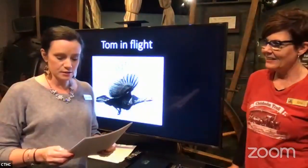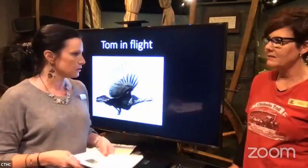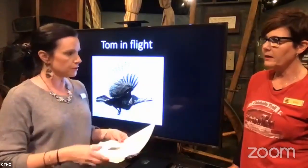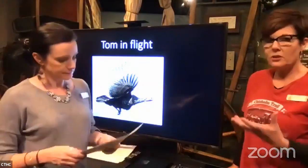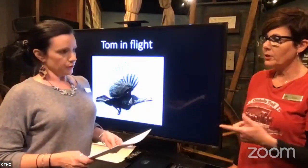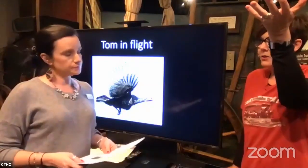Nidifugous means they leave the nest soon after hatching. So pretty much when turkeys come out of the egg, they're ready to go. That may be because they're ground birds. The little birds that are nested up in a tree can't.